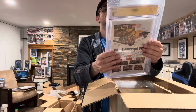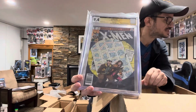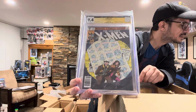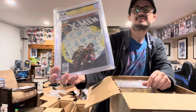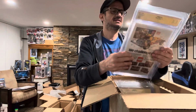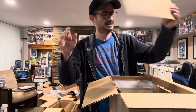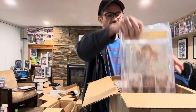That's pretty cool. Then we have this gorgeous X-Men 141. I believe this one belongs to Chi. Congrats on that, man. 9.4. I think this was already graded. I'm not sure what the previous grade was, but I hope it came back at least the same grade. Sorry, I don't recall.